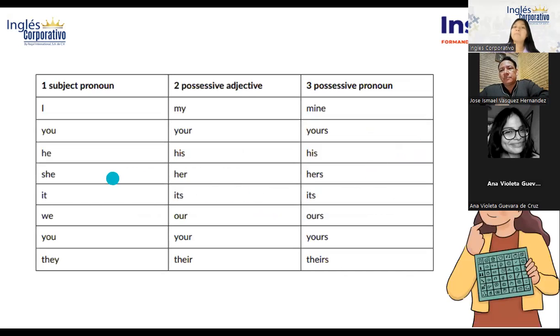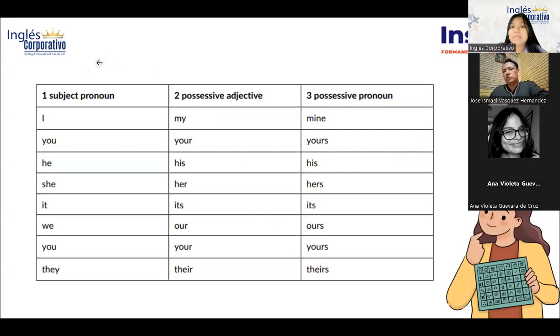So now let's move to the grammar part that we are going to cover today. Okay, guys. So in English, we have different pronouns. Tenemos diferentes pronombres. Como puede observar aquí, tenemos number one, lo llamamos subject pronoun, que son los sujetos. Por ejemplo, I, you, he, she, it, we, you, and they. Como decir, yo, tú, él, ella, eso, nosotros, ustedes y ellos. Esos son subject pronouns.